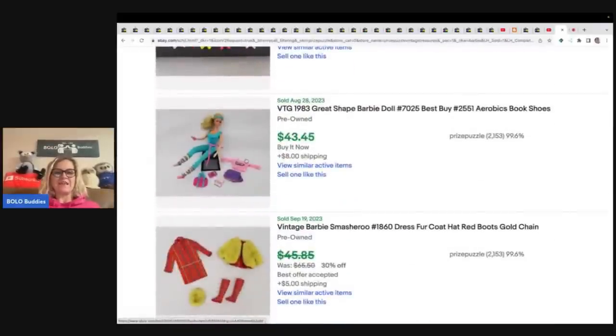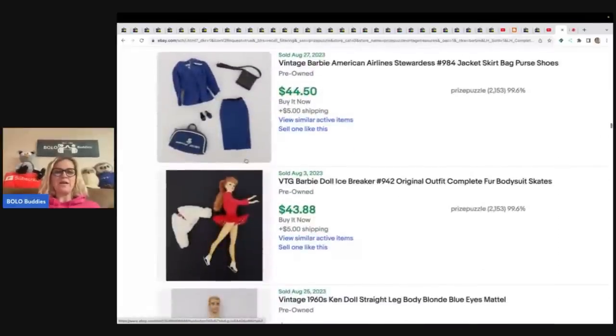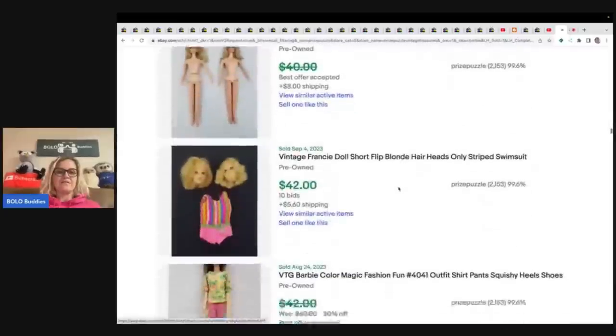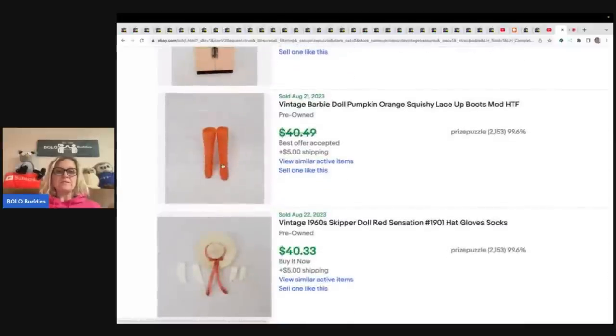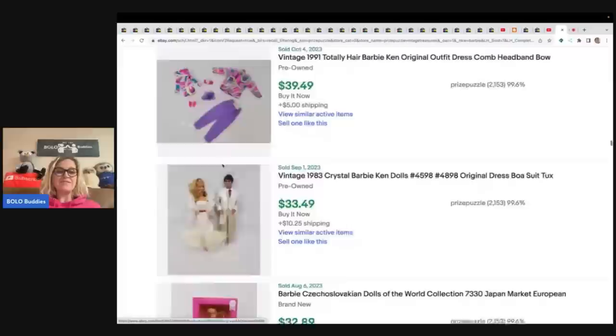Look at this one. Look at her setup. That is so cool. And this one is probably, yes, a black tag label. It's the American Airlines Stewardess. A lot of those have a number that are associated with them. If you can find that number, put that in your title. That's going to help you sell your item. Look at all of these amazing listings. He's missing an arm. Here's a pair of boots. They are squishy boots, a hat, and some gloves.